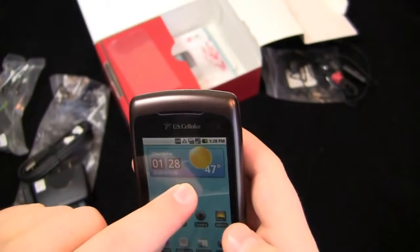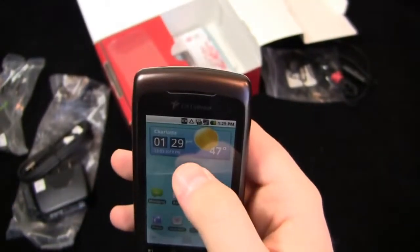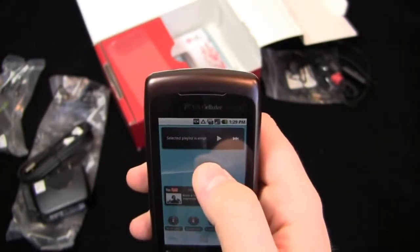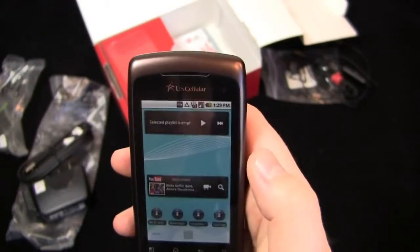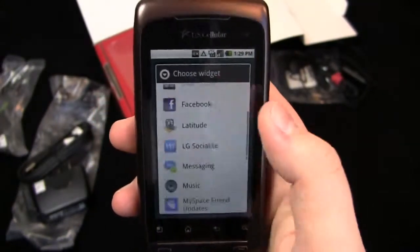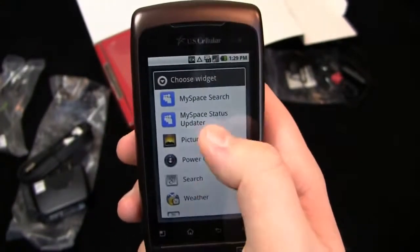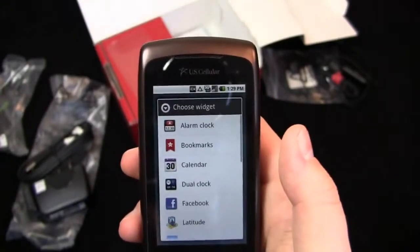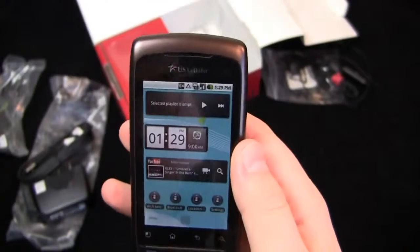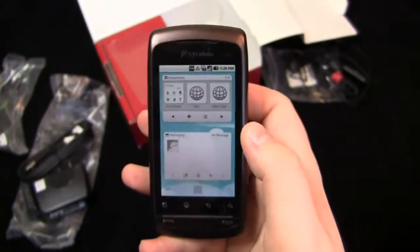Let's take a quick look before we go, see if we can get an idea of some of the widgets. Well, see, it seems to be very unresponsive. Okay, so we have the alarm clock, dual clock, some of the different widgets here. Messaging, LG Socialite, weather, and so a few different LG widgets peppered into that Android widget list. You can see just as an example, that's what the alarm clock looks like, and we'll do some investigating of those in the full review.